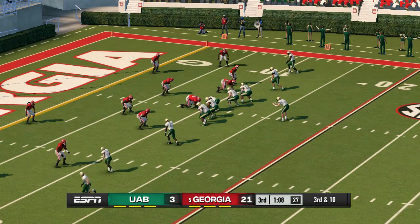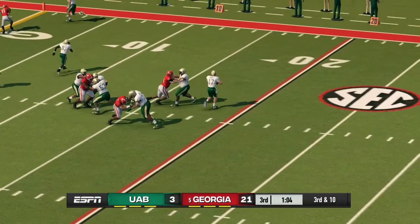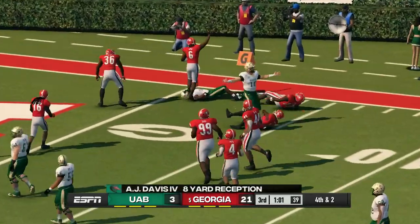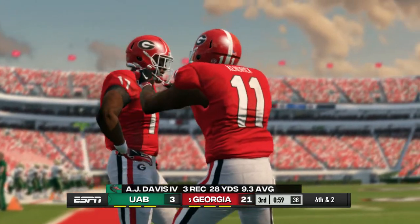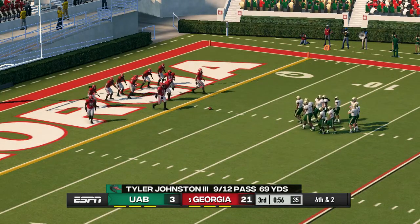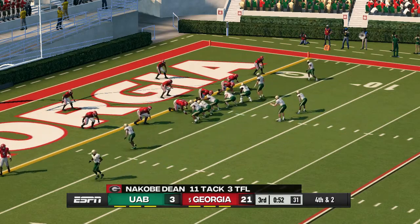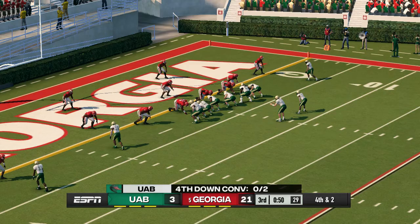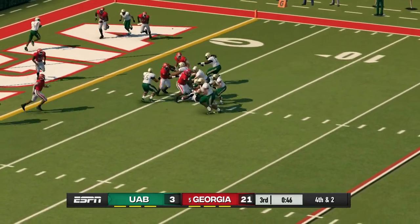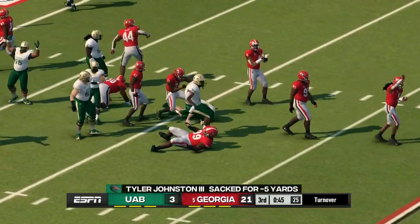Five wide. Catches it, and he's looking for more. They'll bring him down around the 2-yard line. So they're going to go for it here. Now he's scrambling. Got him. They try to throw for it, but ended up getting sacked.